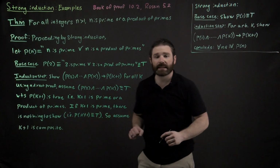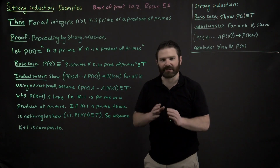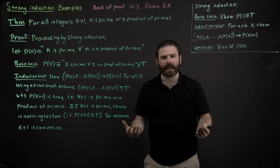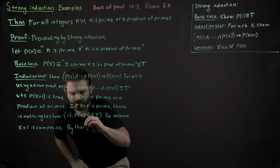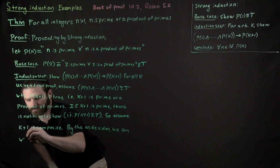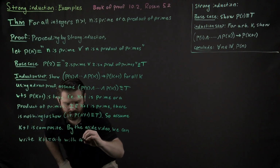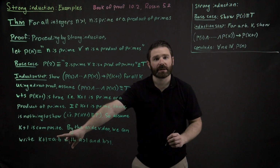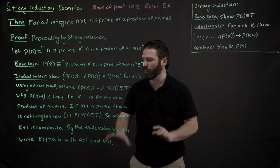So we're going to assume that it's a composite number, it's not a prime number. And if you watch the aside video, you know that composite numbers have a very nice property. In fact, k plus 1 right here, we could write it as a product of two numbers. So we know that we can write k plus 1 as a times b, where a and b are integers, and they are both greater than 1.